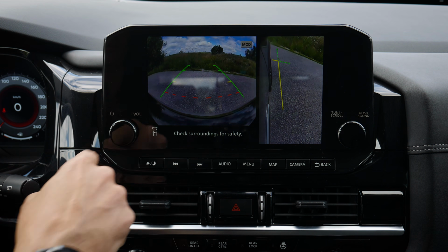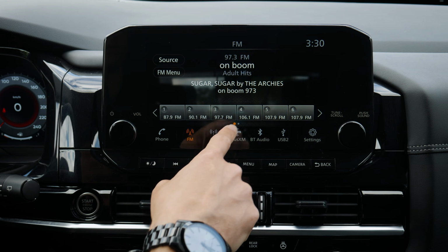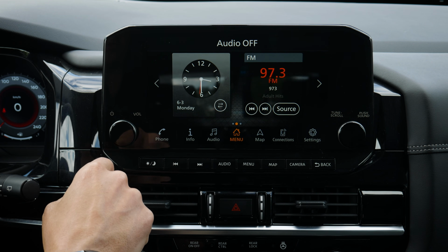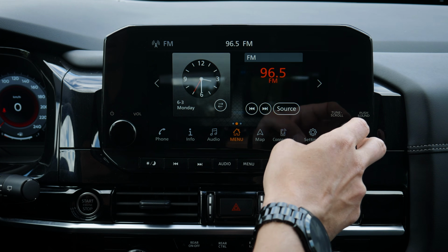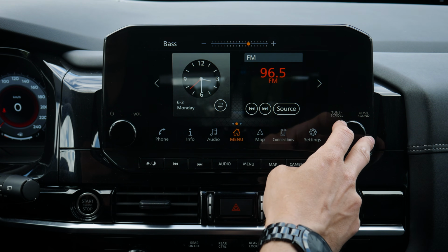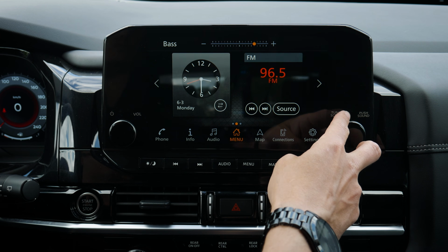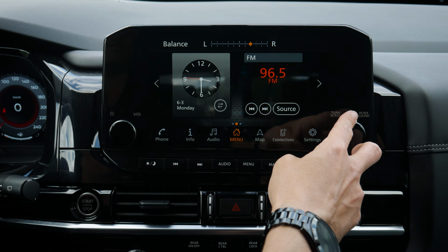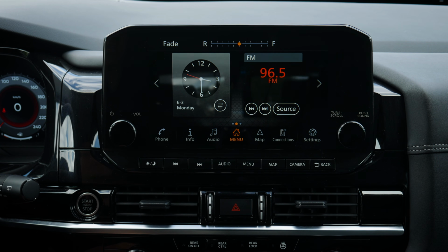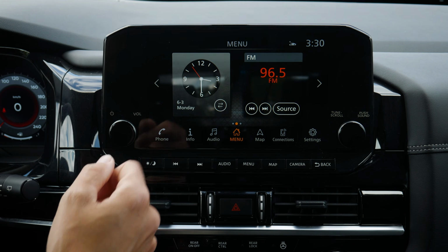You could turn your radio, hold on, so if we're in the audio for a second there, you can see audio on versus audio off, adjust your volume, tuning rocker, pop yourself back in order to adjust your bass, treble, balance, and things like that, which is kind of neat. So if you wanted to really dial tune these things in yourself as you go, you've got the flexibility to do it. I know that's a lot of information, but that's everything you need to know about the infotainment system inside of the Nissan Pathfinder.